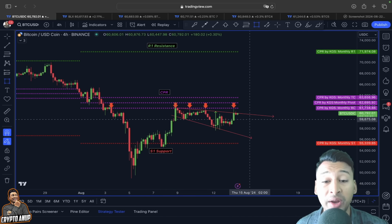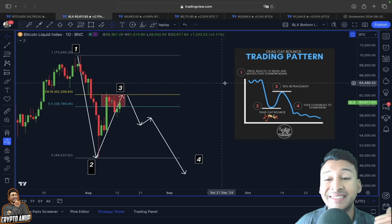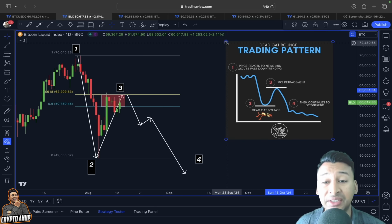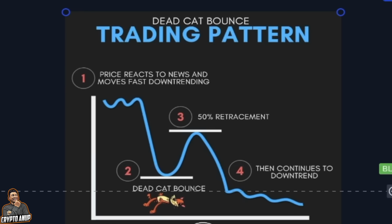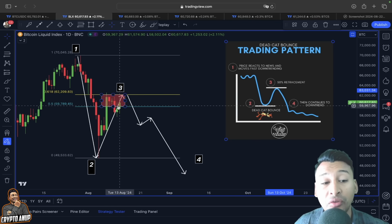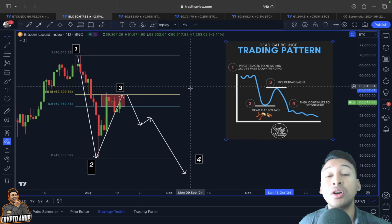Because we are aware, beside the resistance from this CPI trend line, we also have resistance from this 0.5 and 0.618 Fibonacci line, which right now is forming this dead cat bounce trading pattern. A dead cat bounce is a bearish continuation pattern, and after showing a 50% retracement, price usually follows the original trend direction. So to avoid this bearish move, I have been very clear with you guys, we have to overcome the resistance not only from this 0.5 Fibonacci line, but also from this 0.618, which sits above 62,000.